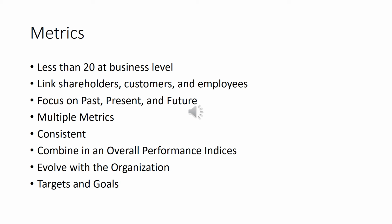And you want the metrics to be consistent, right? Don't keep changing them. And you want to combine them all. You don't want to just look at that one. You want to combine the overall performance indices. So you can actually, I used to be able to model, that was one of my jobs, is to look at hydraulics and pneumatics today and look at the market trends and predict how busy we're going to be the next month. And you want it to be adaptable. You want it to evolve, right? You want your metrics to have meaning for you. If you're not using them, get rid of them. If you need metrics and you don't have them, bring them on in.